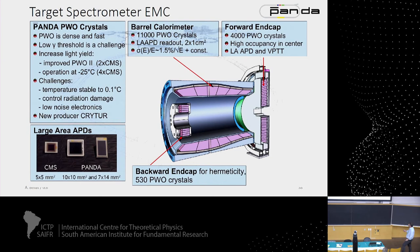Control radiation damage, of course, there is a lot of radiation there. We saw already 10 to the 14 neutron equivalent flux in the very center. But for the forward part, in the forward region here, in fact, the radiation is much higher than up here. We will see the sensors are different. Low noise electronics. And regarding the producer of the crystals, there has been a new producer, Crytur, which has delivered crystals which are of very high quality and quite acceptable.